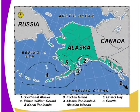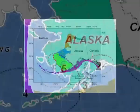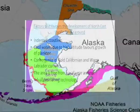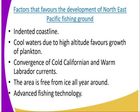Let us look at where they are. You can see Alaska, where it is. You can see Russia, Canada, and those areas are the main areas where we have the fishing in the Northeast Pacific fishing ground. Those are the main areas. Still, you can see the coastline, the way it looks. You can also see the extensive coastline. All that is there.